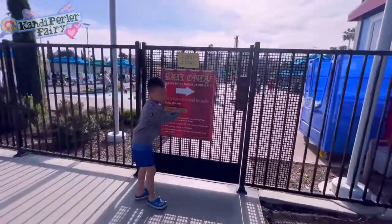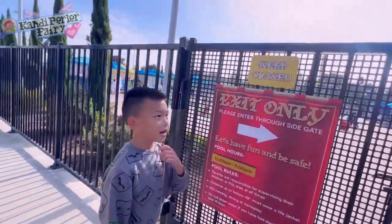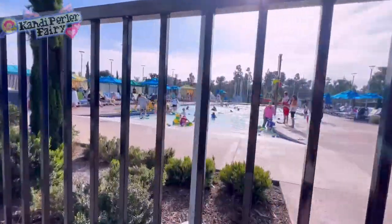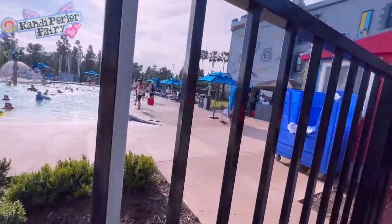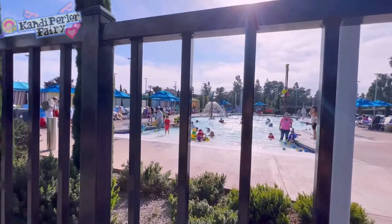So here is the swimming pool, and I think the hours are like 11 to 7 p.m. So it's a pretty long stretch, and if the pool in the water park is closed or you didn't buy the water park, you can hang out here.